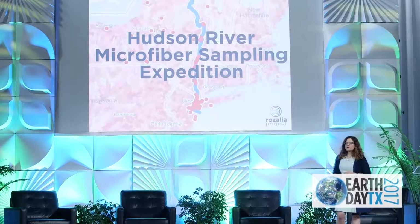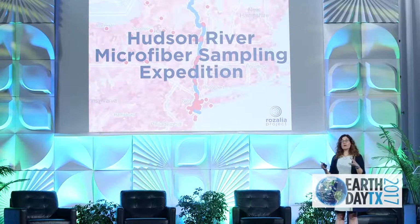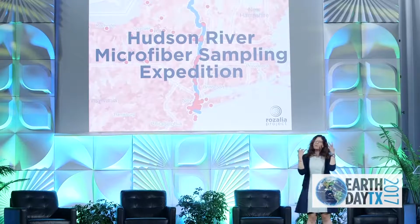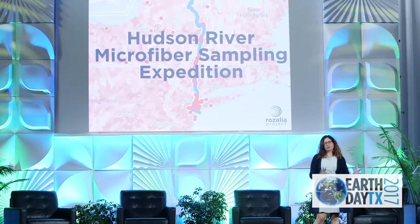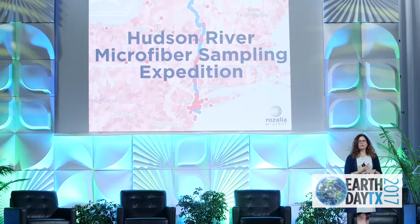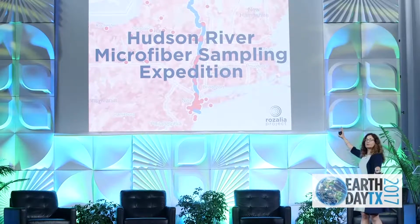So these little fibers are important. And we also needed to understand how this problem looks in the real world. Because we know these little ones are happening in fish and that kind of thing, so we wanted to understand it. So we took American Promise and a variety of other forms of transportation and sampled the entire Hudson River, from Lake Tear of the Clouds to Ambrose Light.